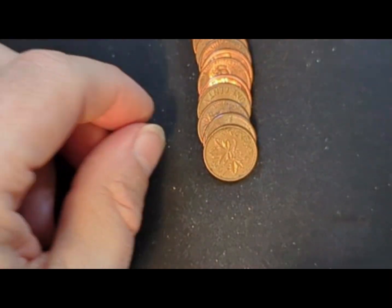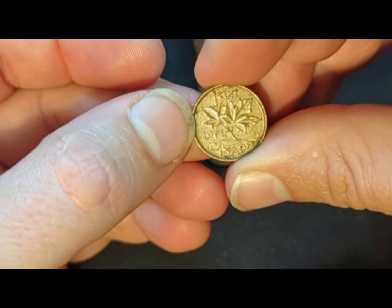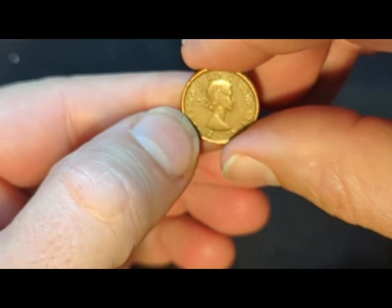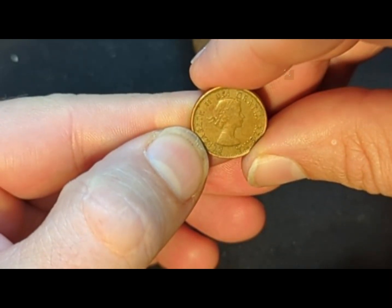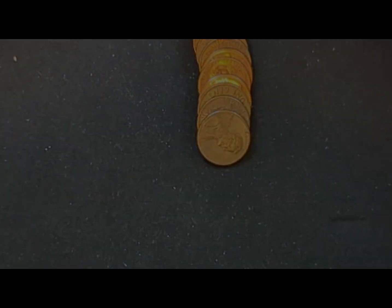And here's another Canadian coming up here, backside. That is a 1962. So another nice copper. Flip the other way. And another young Queen Elizabeth on the front. So 2 Canadians so far.